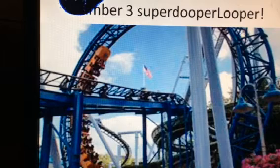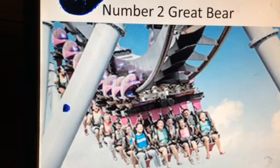Number 2 is Great Bear. I enjoyed this coaster. I love it. This coaster is so intense. First, I was like, where am I going? And then the drop is right there. I sat in the second row and the third row, and those were smooth. I enjoyed Great Bear, so that's why it's taking number 2.